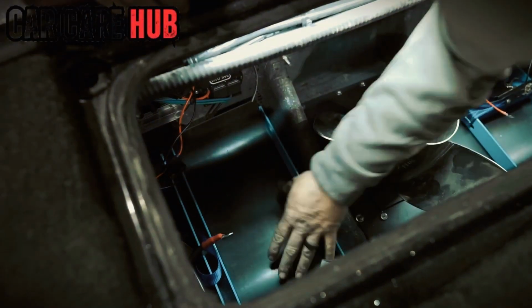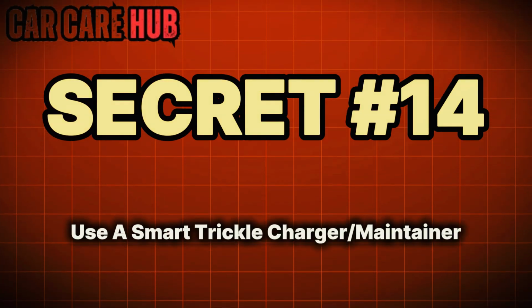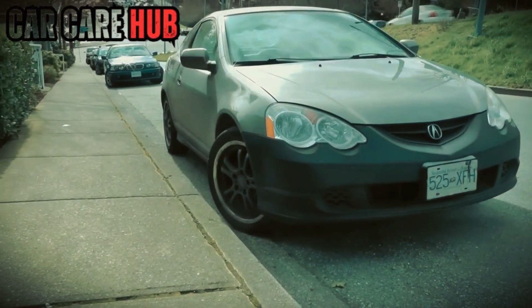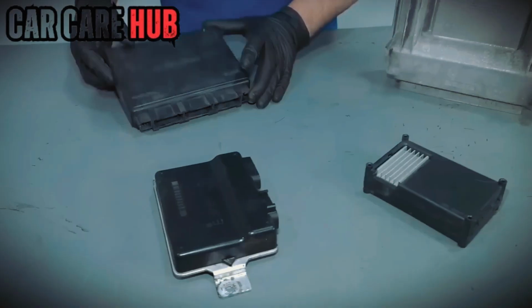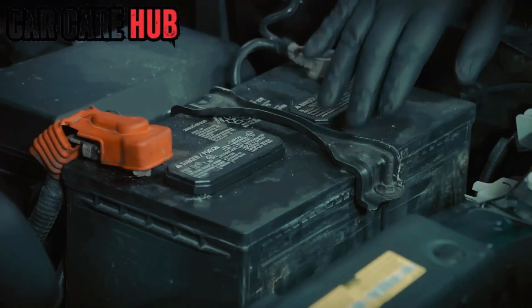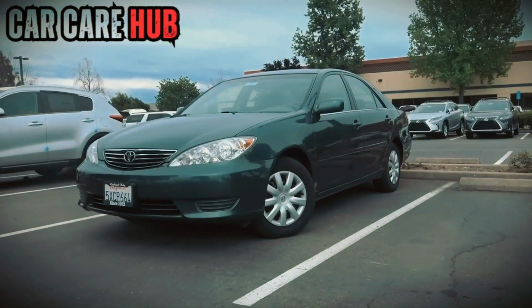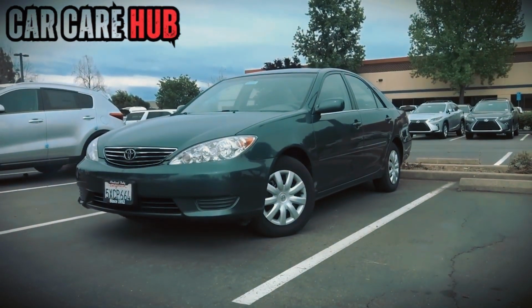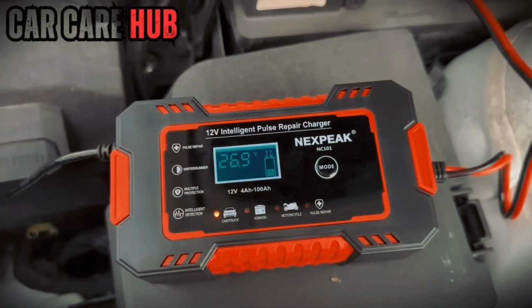while the car sits. Secret number 14, use a smart trickle charger maintainer. Modern cars never truly turn off. Alarms, clocks, ECUs, and all those memory modules keep sipping power 24/7. Leave the car parked for a week or two and that slow drain sulfates the plates and kills capacity. The fix is a proper smart battery maintainer, not a cheap, dumb charger.